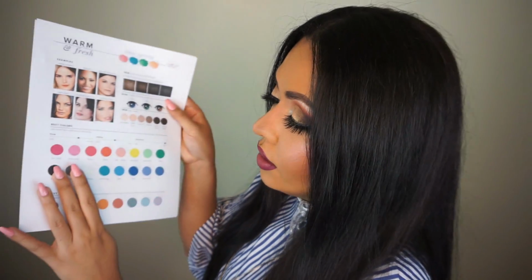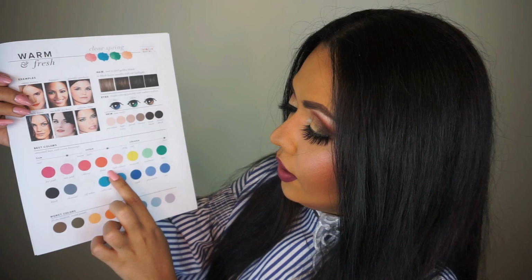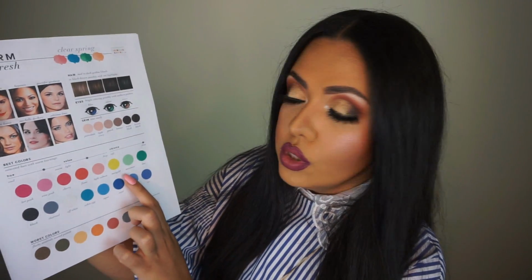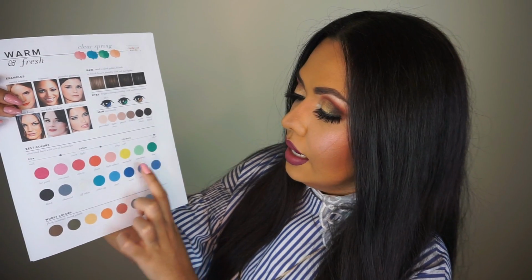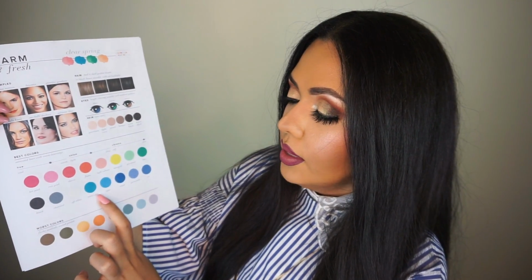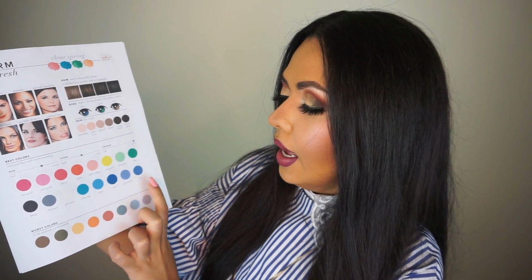So here are the colors for the clear spring. They are hot pink, rose pink, cherry, flame, light salmon, marigold looks gorgeous, spearmint, lime, black, charcoal, off-white, robin egg, aqua, royal blue, periwinkle blue, and iris.